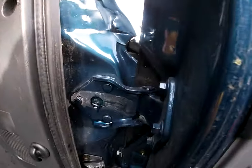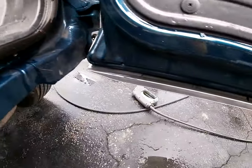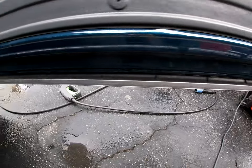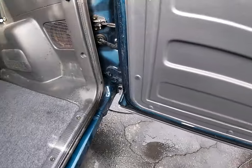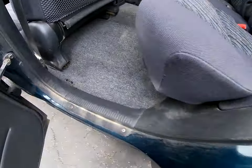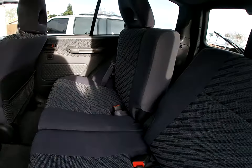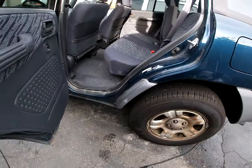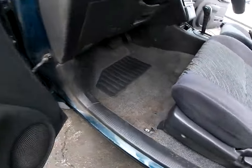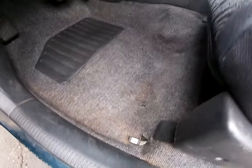I cleaned out the jams with the pressure washer. There was so much dirt on this bottom part of the door. Wow, they never cleaned it. So we got all that out. Cleaned up nice. This is just preliminary. We're still gonna use the steamer and everything like that. But yeah, remember all that trash right there? Cleaned up.